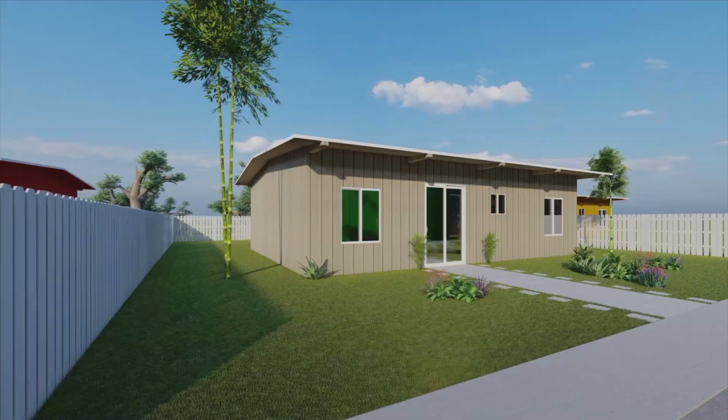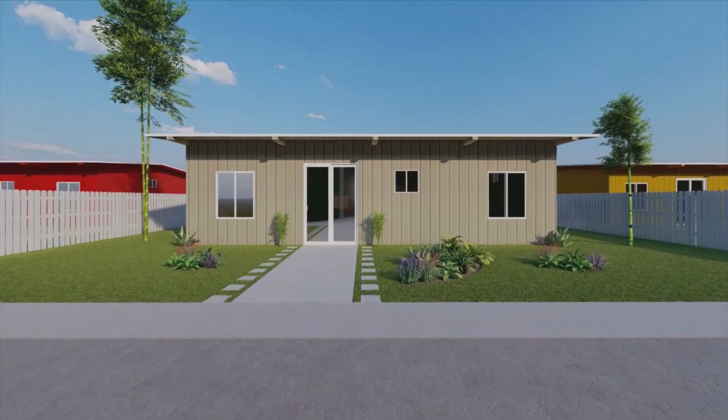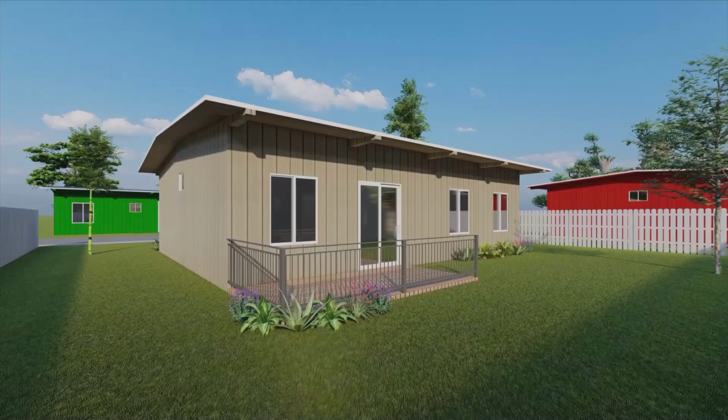Welcome to Powers Affordable Housing, an answer to affordable structures that can be used for housing, office space, or whatever you can imagine to meet your need.